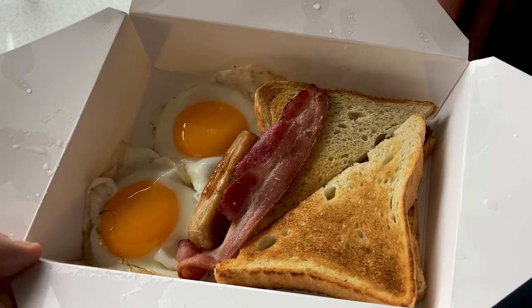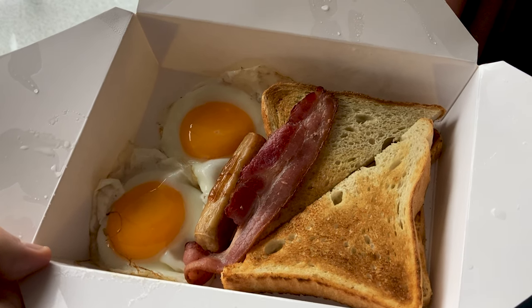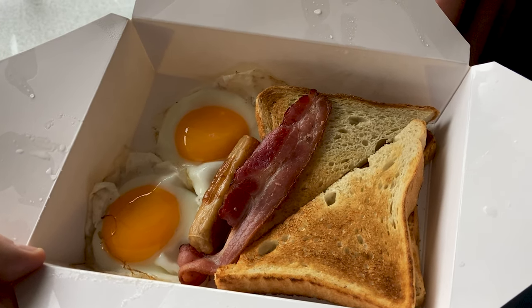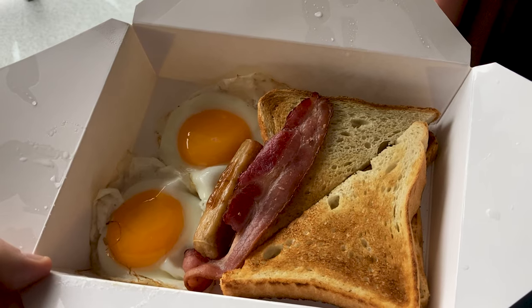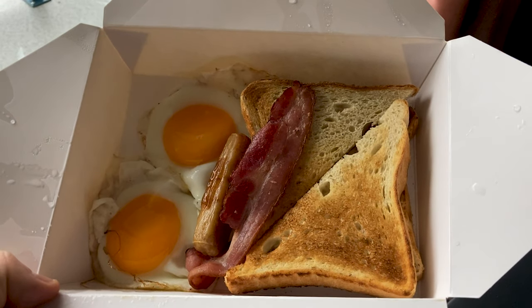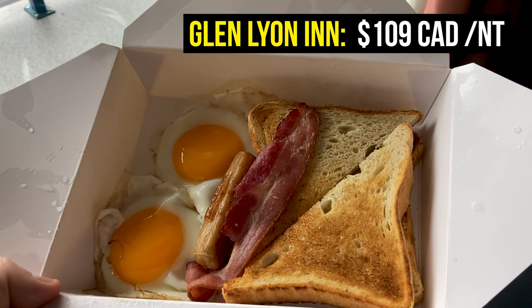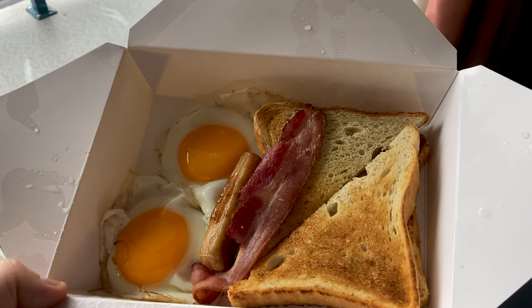So another incredible breakfast here at the Glen Lyon Inn. Two eggs sunny side up. Sausage, bacon, and toast today. I didn't go for the hash browns. And that's a pretty good restaurant breakfast included in the rates here. So definitely a good deal. I only paid $109 for tonight, so not bad whatsoever, including this amazing breakfast.